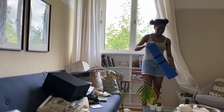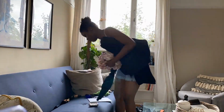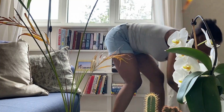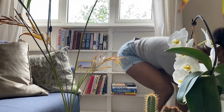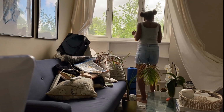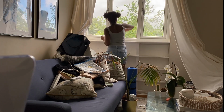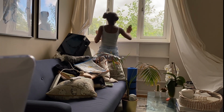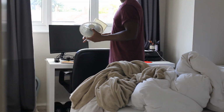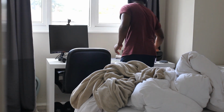So the first thing I tackled is the shelf area, which is kind of attached to the wall. It's kind of weird in this flat. I cleared it out, took the books down, and cleaned it out with my DIY mixture of vinegar and water, which I showed you guys earlier. I really cleaned it down because I hadn't cleaned it for a long time. On the other hand, Rotimi is just doing his thing and doing the room, which he does the most.